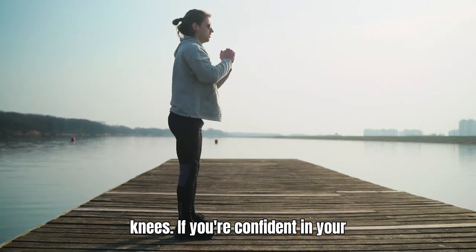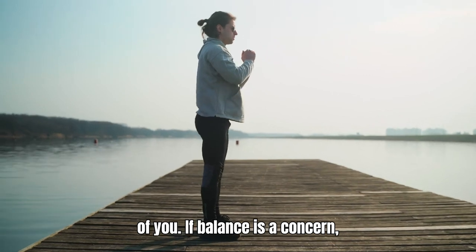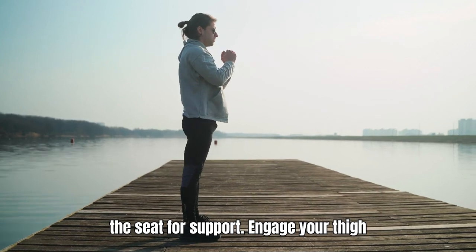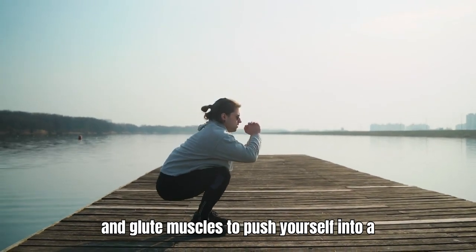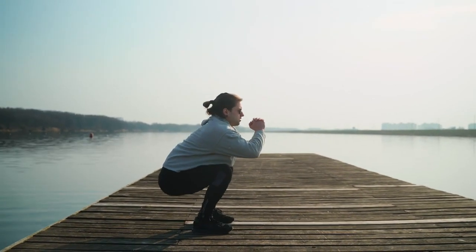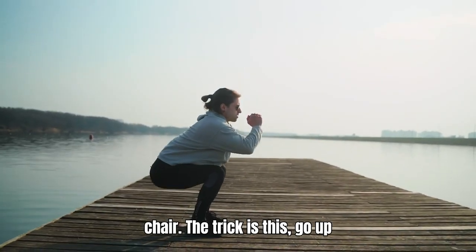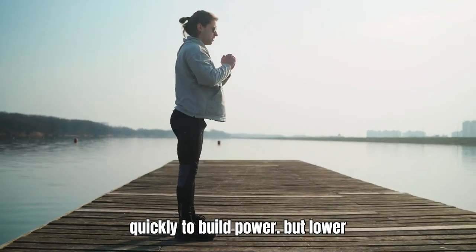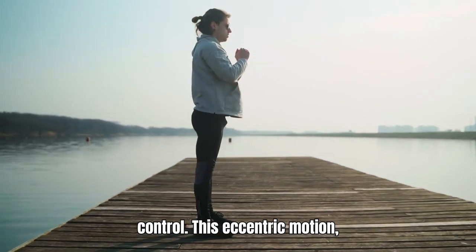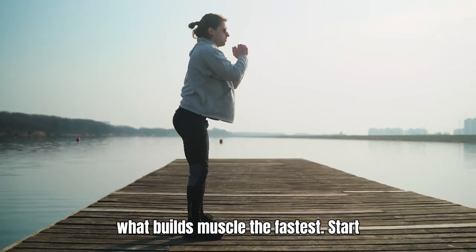If you're confident in your balance, extend your arms out in front of you. If balance is a concern, use the armrests or place your hands on the seat for support. Engage your thigh and glute muscles to push yourself into a standing position. Then, with control, slowly lower yourself back down into the chair. The trick is this. Go up quickly to build power, but lower yourself slowly to build strength and control. This eccentric motion, resisting gravity on the way down, is what builds muscle the fastest.